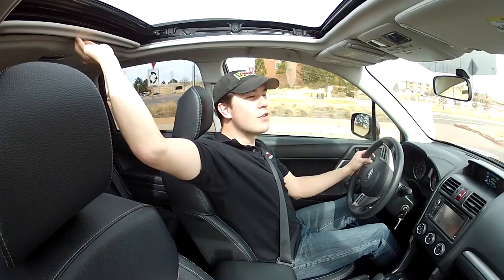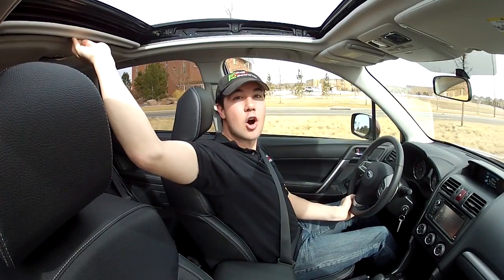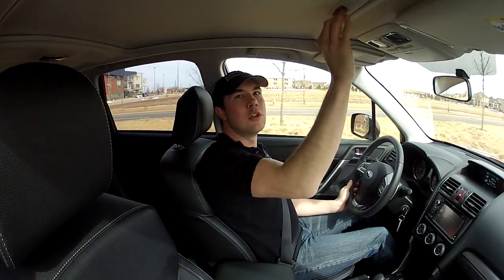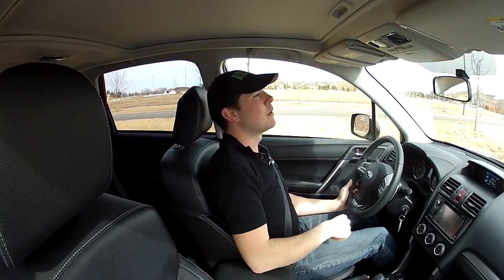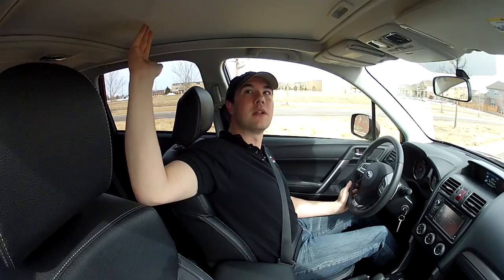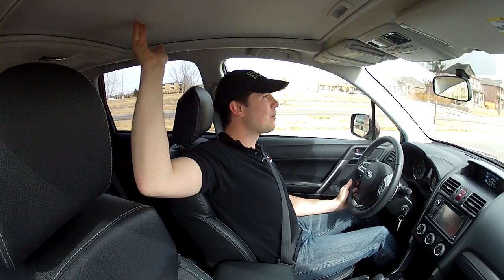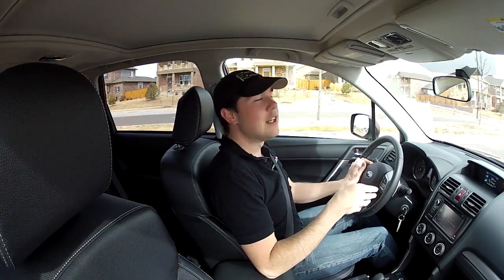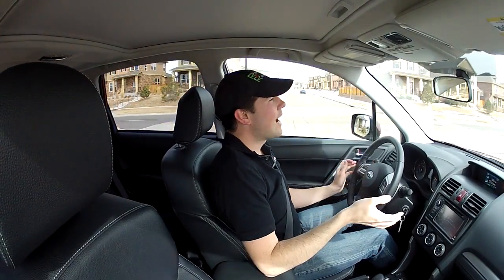Now, some other things that are great about this car. Look, you have a panoramic sunroof. And yes, it goes all the way back. It does not tilt though. So you're only going to be able to open it all the way up. Now it has a two-stage open. It'll open to about somewhere back here, and then you can open it all the way back so that your back passengers get a face full of air. It can be a lot of fun, and if you have kids, it can make them giggle and laugh.